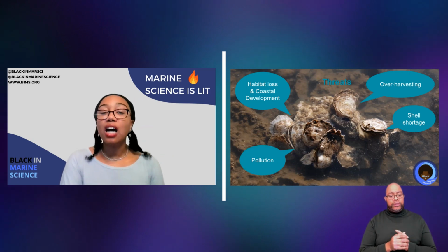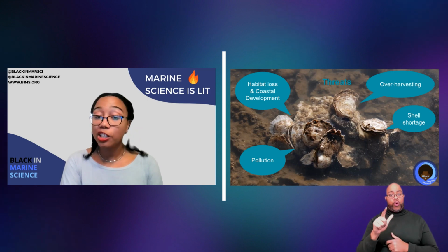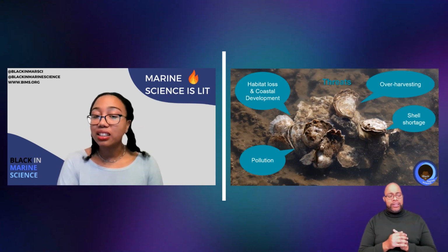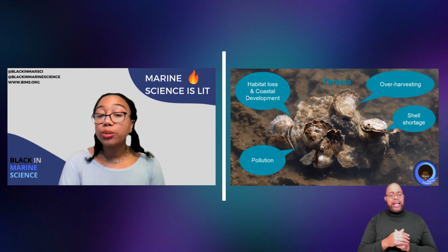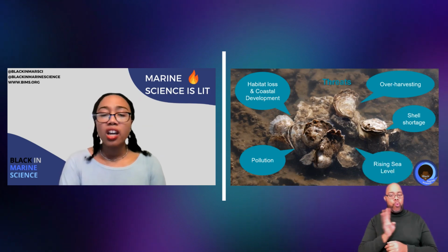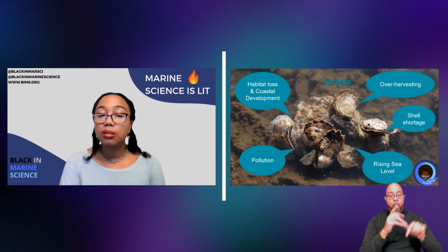Pollution, specifically non-point, is a huge threat thanks to our large coastal population. Urbanization, agricultural processes, and improper discharge of sewage are all types of non-point source pollution that eventually end up in coastal waters. And rising sea levels is a problem in all coastal communities.